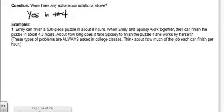Emily can finish a 500-piece puzzle in about 8 hours. When Emily and Sposy work together, they can finish the puzzle in about 4.5 hours. About how long does it take Sposy to finish the puzzle if she works by herself?